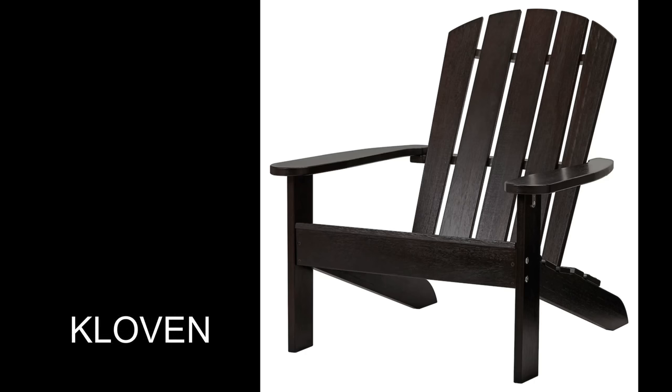Okay, two more. The Cloven Adirondack chair. I love Adirondack chairs. I've done posts on them before. I've painted them. And through the years, I'm learning that quality is worth it. This one actually looks really quality to me, and a great price point. I would pay $200 for an Adirondack chair that wasn't going to fall apart in a year or be chipping.